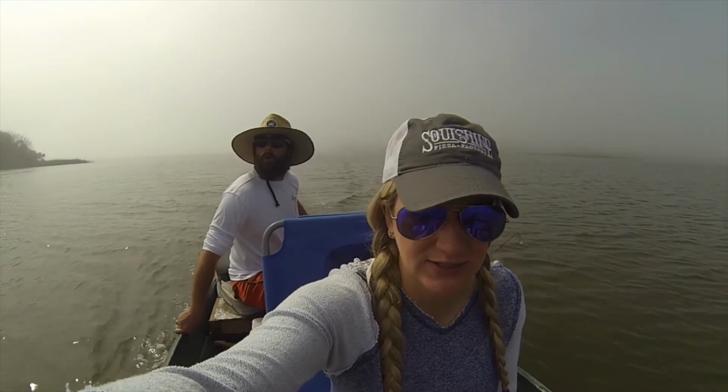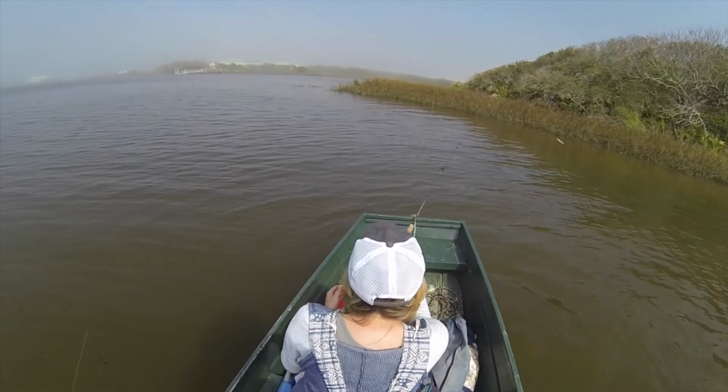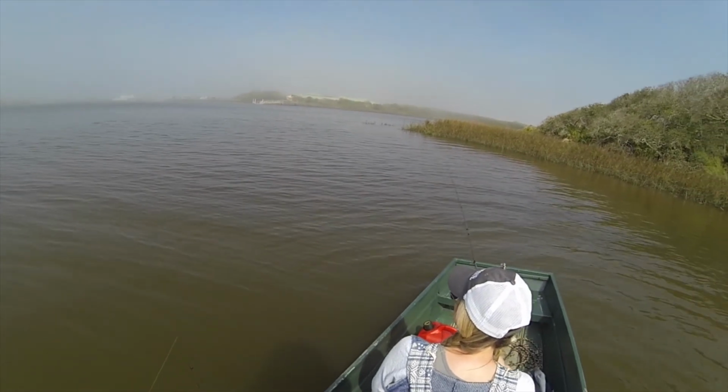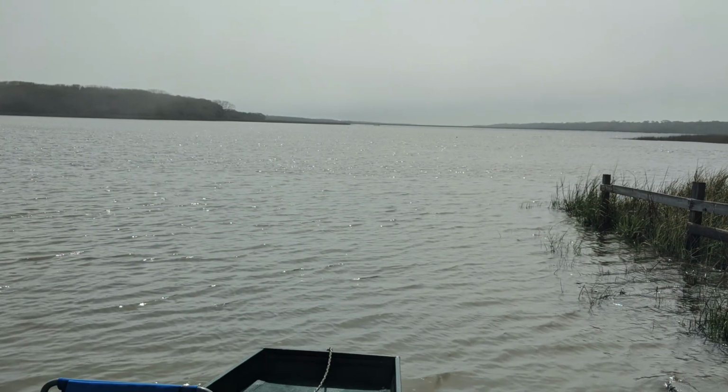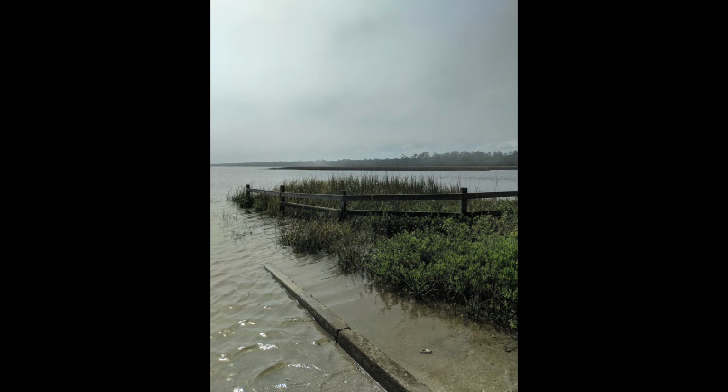Yay! Guana State Park. $3 to get in. It's worth every penny. Guana State Park, one of the most beautiful places in North Florida. It was beautiful.